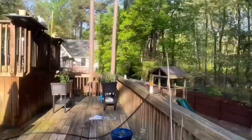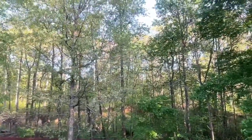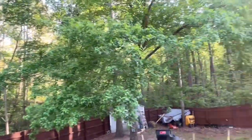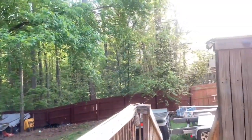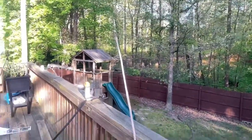So this is what I've been wanting. Look at how beautiful. It just looks like I live in the woods, and I don't. But it's so nice. Like, look at my backyard. I have neighbors, you know, but look at how beautiful. Now all the trees are leafing out, and it's gonna be a thick canopy before you know it. It's so pretty back here. And I'm so glad we didn't pull that down.